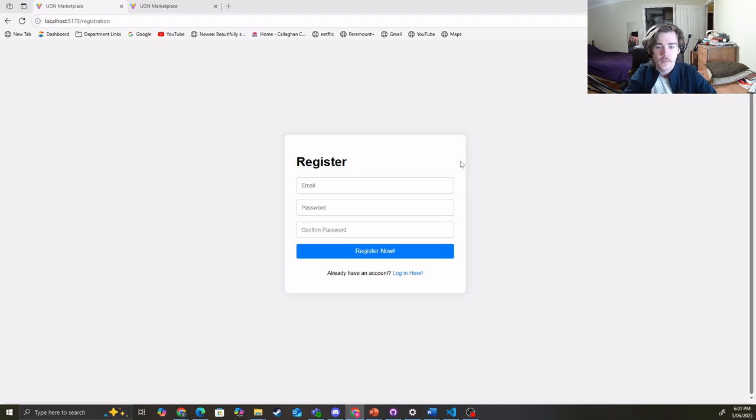Anyone can look at this and realize exactly what they need to do: write an email, a password, and then just confirm the password. The background is light with contrast to make it easy on the eyes, so you look at it and you understand exactly what you need to do. Upon successfully registering, you go to the dashboard, and if it fails, it says please enter a valid email, or if the passwords don't match, please enter valid passwords.